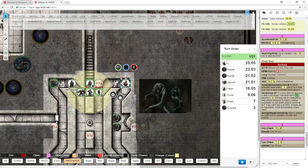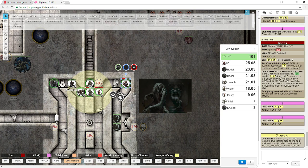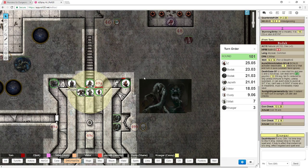Nice. Death Ward. Anything that dropped him to 0, right? Drops him to 1 instead. Is that right? Click the Death Ward so we can see. First time dropped to 0 from damage, instead drop to 1 and spell ends. If subject to an effect that instantly kills without damage, effect negated and spell ends. Huh. You didn't take damage, and you don't die from it. It's interesting. We'll say it drops you to 1. So you drop to 1 when you catch their gaze. Now what do you want to do?